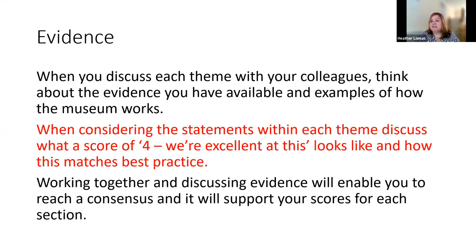When you discuss each theme with your colleagues, think about the evidence that you might have available and examples of how your museum works. So we're suggesting that when you consider the statements within each theme, that you actually discuss what a score of 4, we're excellent at this, actually looks like, and how this matches against best practice.